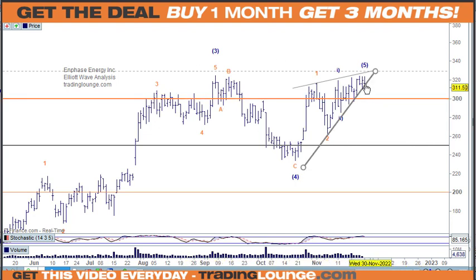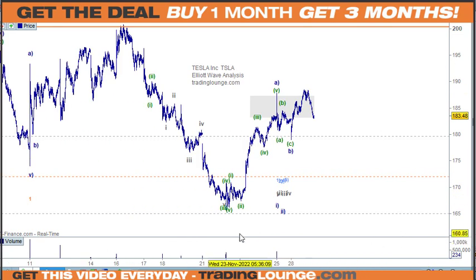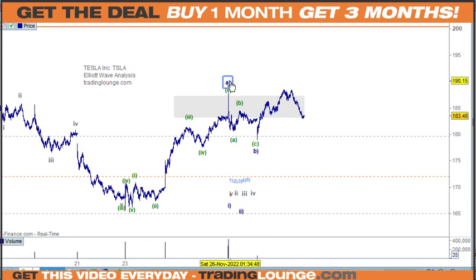So I want to protect what we have here, and as you know, with all the things, you don't let a profit turn into a loss unless there's a good reason. So with Tesla here, we were counting up as 1, 2, 3, 4, 5 yesterday. The spike there, I probably wouldn't bother too much about the spike.